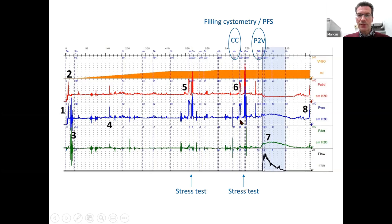So stress testing has been done on two occasions in this case, once when the bladder was at about 200 mils, and once where the patient had reported their bladder felt full enough, thank you, I'd like a pee soon. We refer to that as cystometric capacity, CC. Having done our stress tests, well, on this occasion, we did not see leakage.